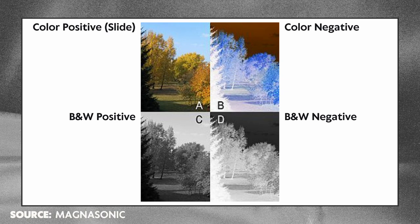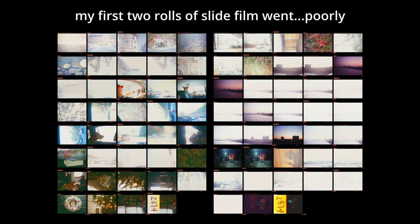The positive and negative labels refer to how the film actually produces an image. Positive film, also called slide film, produces an image exactly as you would expect to see it. This is commonly used for projecting images via the use of slides, and that's where the term slideshow comes from, by the way. The trade-off for this style is that it is more expensive to produce, and it's less forgiving on the exposure department. You've really got to nail your settings for this film.